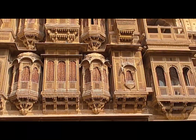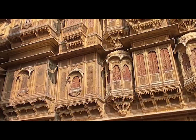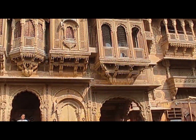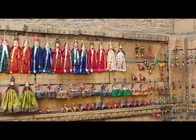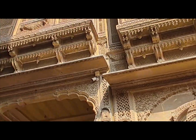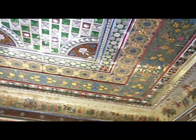This is Patwon ki Haveli, the mansion of the brocade merchants. It is one of the architectural marvels of Jaisalmer. This Haveli comprises 5 different palaces. The mansions were made for 5 Patwa brothers. The mansion is made of yellow sandstone with a brown gateway. We got the ticket and entered the Haveli to witness its grandeur. The roof has exquisite mirror works and beautiful paintings.